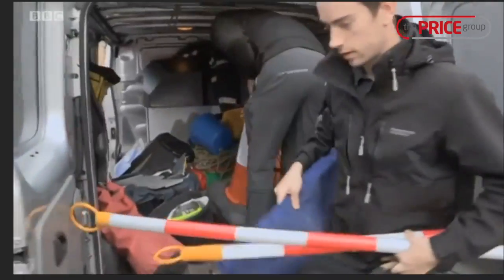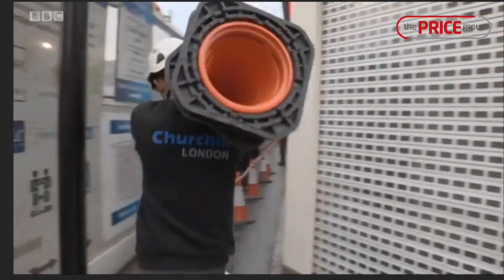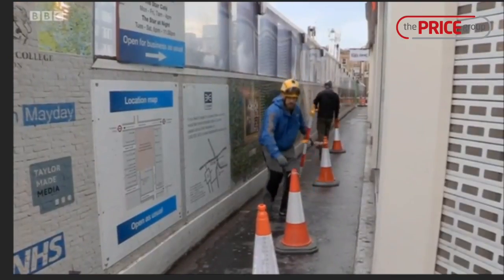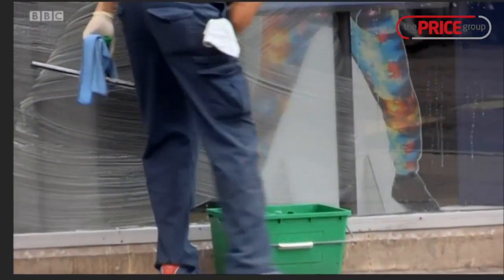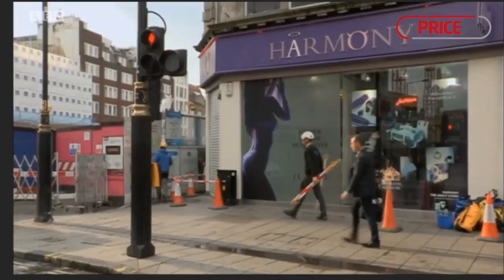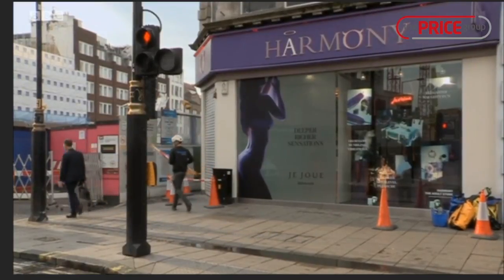The team unpack the van and get ready. First up, they need to make the pavement safe. We just create a little drop zone so people can walk without getting tangled up in our ropes. This being Oxford Street, cleaning the windows takes a little more than a rag and a bucket. With no space for erecting a platform or machinery, they're going to have to do this one from the top down.